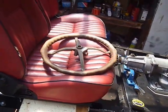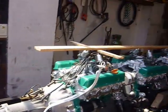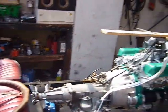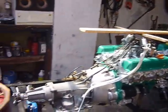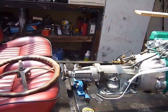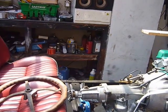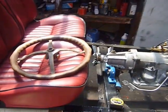Seats are only positioned, once again I'm just trying to get heights, which is why I've got the plank along the top of the carbs just to get bonnet level, etc. All a trial run, as I said. The final seat's going to be a curved single item, not double modern ones like this, the old curved ones with a pin button as they did in the 1920s.